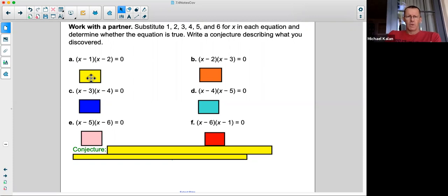Okay, what about if I plug in 2? If I plug in 2, I get 2 minus 1, which is 1, and 2 minus 2, which is 0. Oh, well, a number times 0 is equal to 0. Okay, what if I plug in 3? Will that work? I get 3 minus 1, which is 2, and 3 minus 2, which is 1. So 2 times 1, does that equal 0? No. And you can probably see that if we plug 4, 5, and 6 in, it also won't work. So the only ones that work here were 1 and 2. Okay, try B right now.